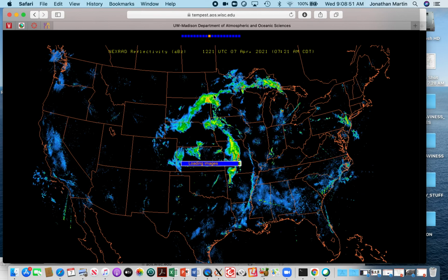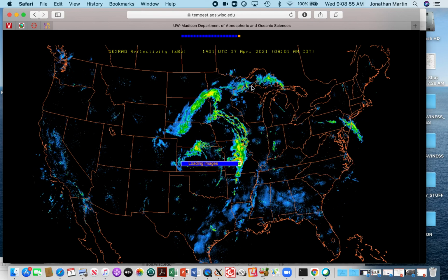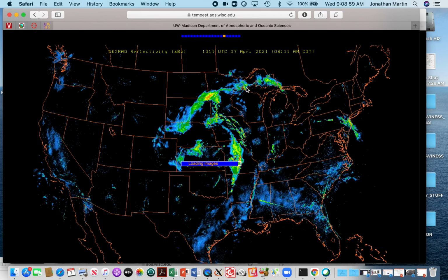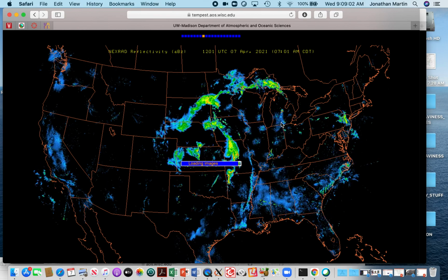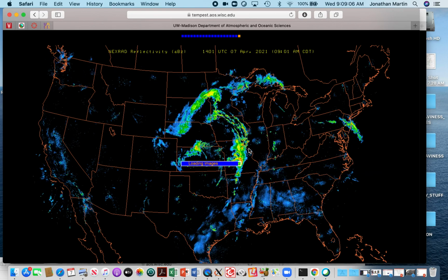Here's the warm frontal structure for that cyclone. It's well to our north, and so it's providing some light to sometimes occasionally maybe downpourish type precipitation across the northern coast of the Upper Peninsula. Okay, so that's really the main precipitation feature across the United States today, and it's going to affect us.